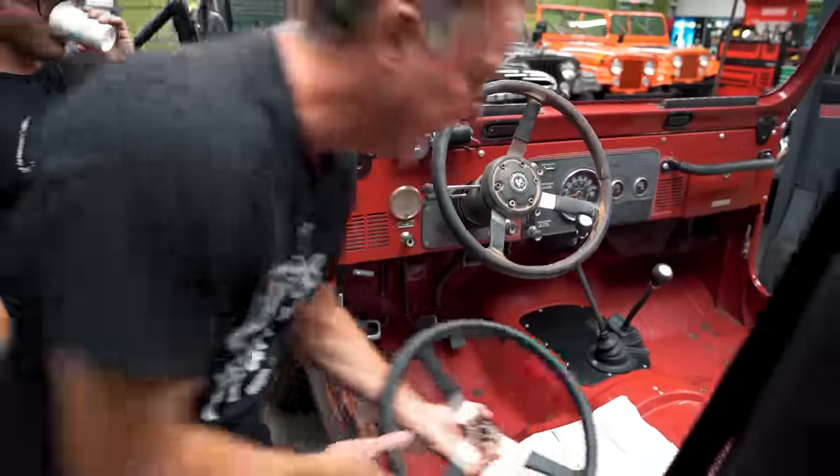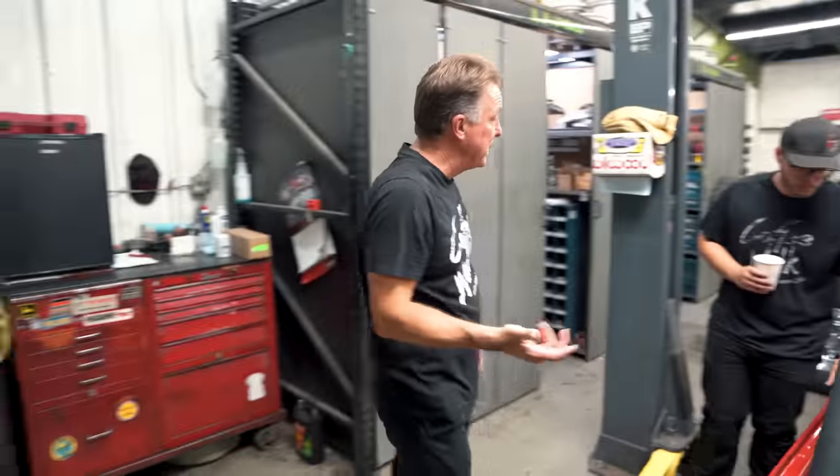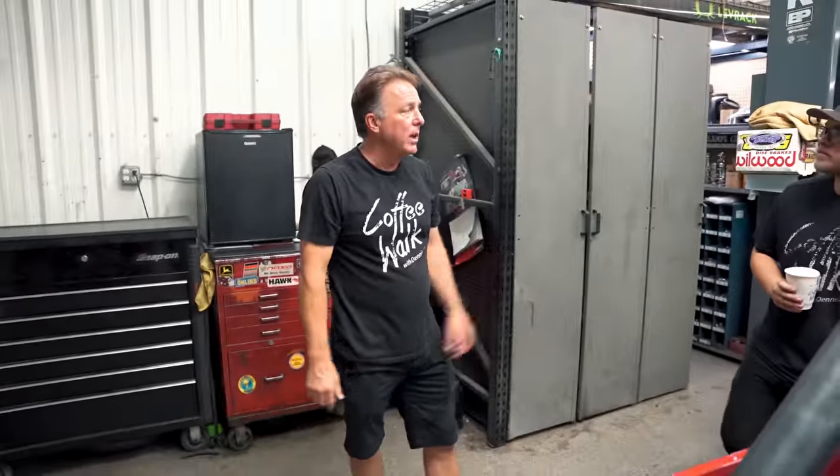It will look fantastic. This Jeep will come together next week. And if you're just looking for a really nice driver, cool patina, Oriental red, which is a fairly rare color, we don't see it that often. Yeah. This will be done next week.